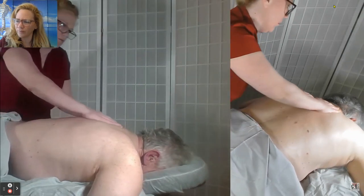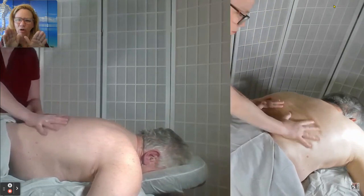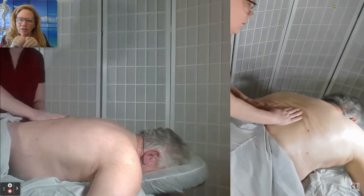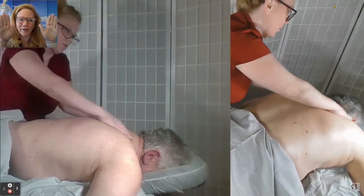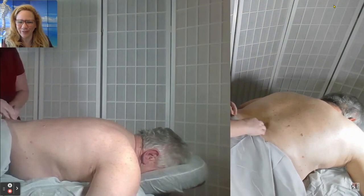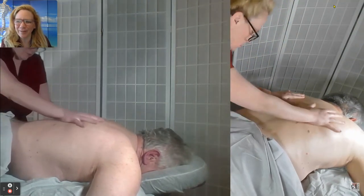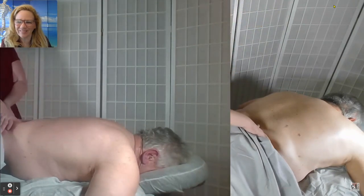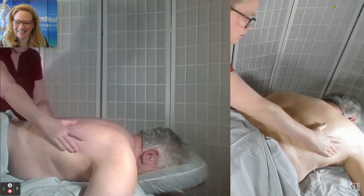Now we're going to go to the side of the table and start executing some triple hearts here. It's like making a heart with your hand. Small heart, medium sized heart, and large heart, all the way over the trapezius. And that feels wonderful. Small heart, medium sized heart, and large heart, all the way over the trapezius.